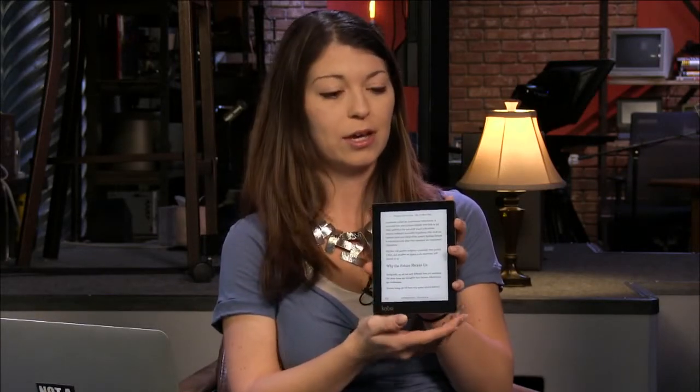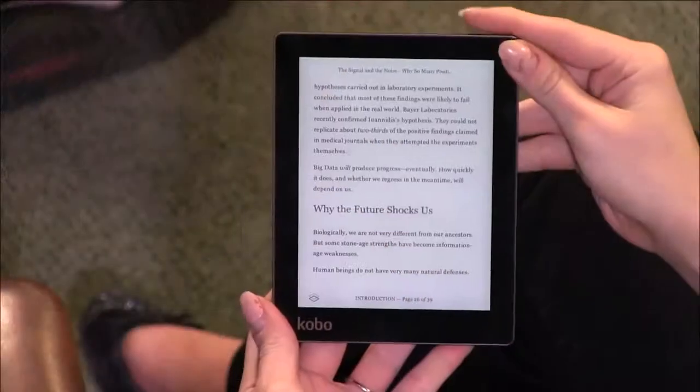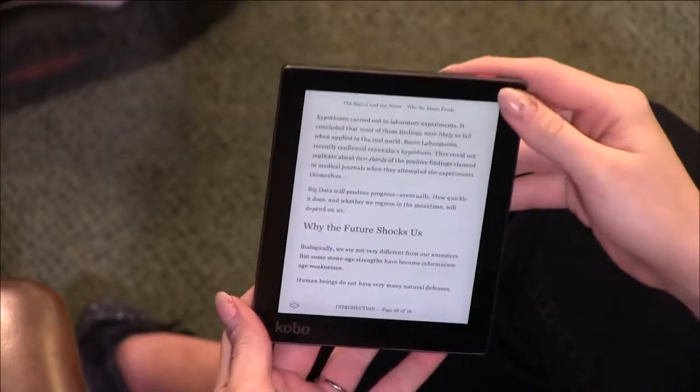I reviewed last year. The Glow's main thing was that it could brighten up. It had this front light on it, and it was very nice to use. So it's not like the Amazon Paperwhite where it's from the back. It's coming from the front. Yeah, that's a completely different thing for them. If I turn it on, and we can use the overhead shot, it's pretty legible without it on. But it gets really bright and nice.